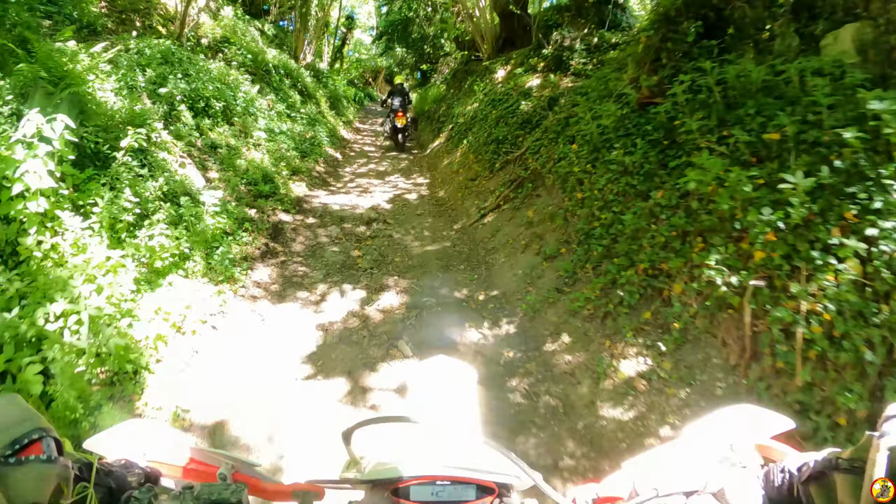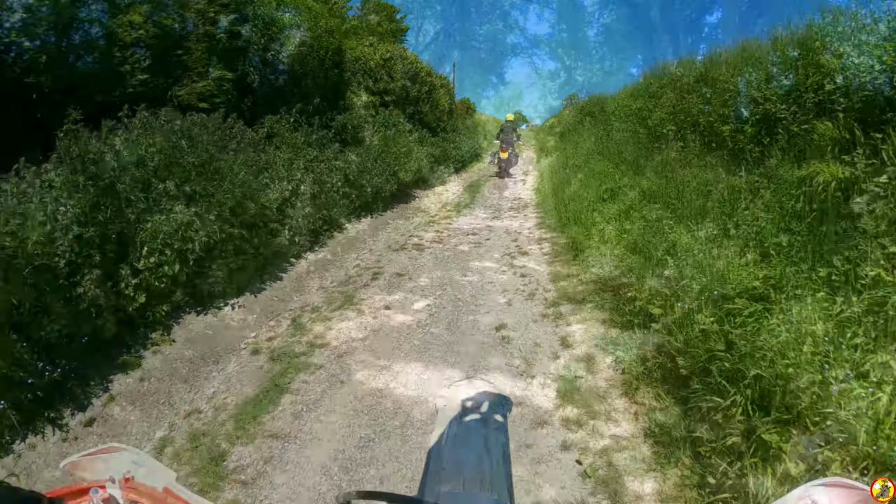It's a nice little climb this as well. No wonder there's a lot of water at the bottom. Yeah, that was a sweat maker. Brilliant stuff. Well done, Pez.